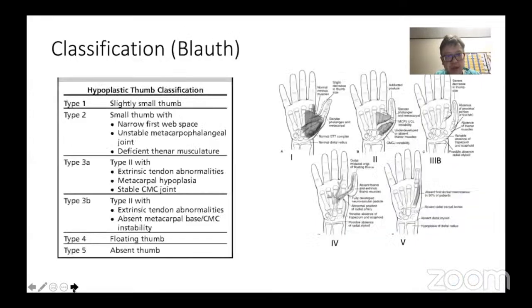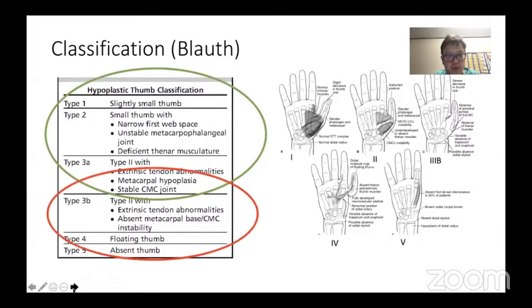So this is the Blauth classification, 1 to 5. 3 is divided into 3A and 3B. And the significance is that 1 to 3A, you will focus on reconstruction. 3B to 5, you will probably recommend a pollicization.